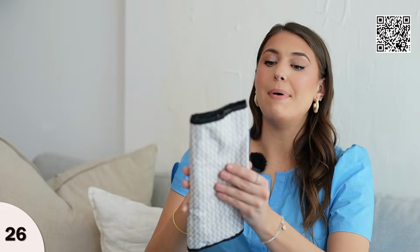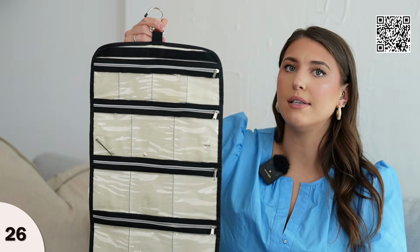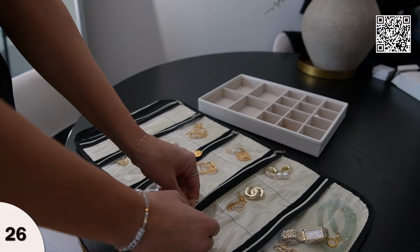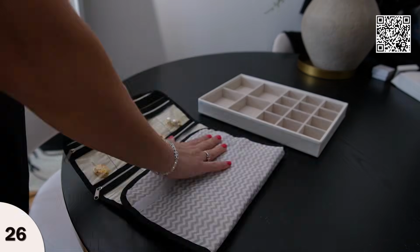Another organizing bit is my favorite jewelry organizer. I talk about this on every travel video of mine because it's truly one of my favorite things, especially for Europe or anywhere that you're going. You're going to want to see your jewelry all in one place, and I always put my jewelry in here. I always hang it wherever I can, and I just get to see all of my jewelry in one place. It's my favorite. Yes, I put my necklaces in here too.